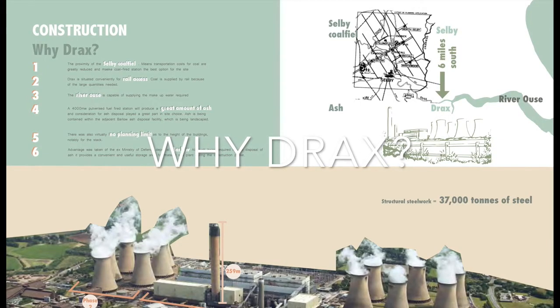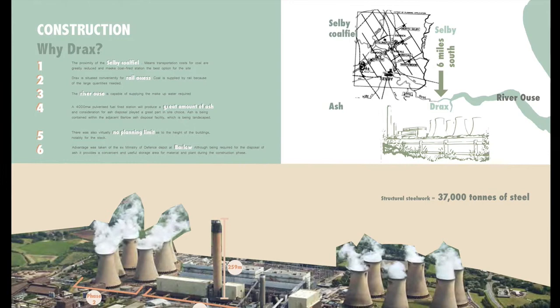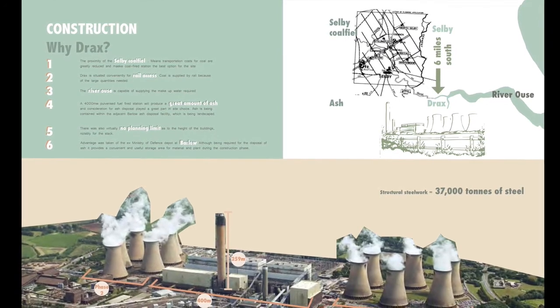Why Drax? Rail access, the proximity of the Selby coalfield, the River Ouse, and the amount of ash generated in a process requiring a large site are all factors in the position of Drax. There was no planning limit for the height of the buildings in the area.